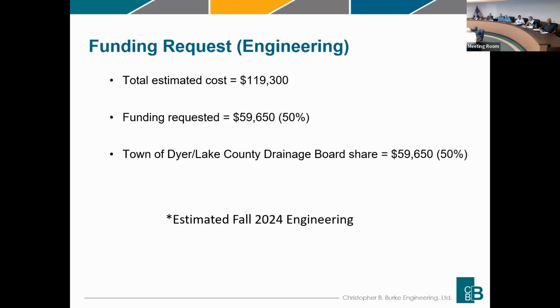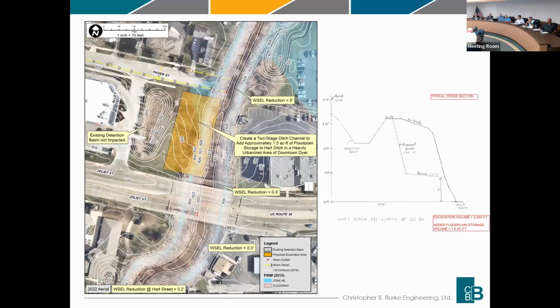Is that something that's in your scope? So this is a regulated drain right now. So this segment is, is the other segment for the first phase also a regulated drain? Hart Street, or Hart Ditch, is regulated up to Main Street. To Main Street. So it's all the way to Main Street? Yes.